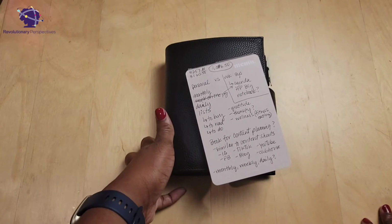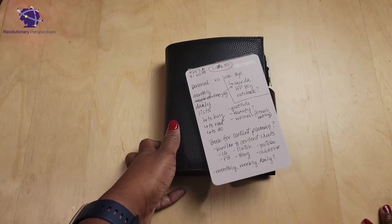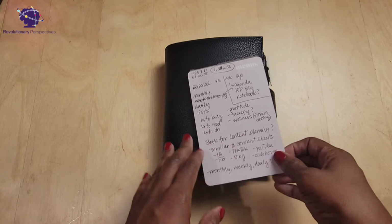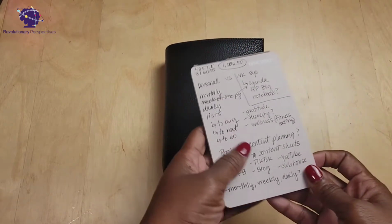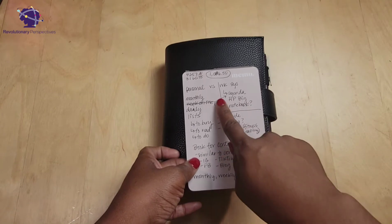And the only thing that I feel like I have used and loved more has been a half letter or A5 size. So don't be surprised if I go back to that. But for now, I am looking to see how I can use this A6 a little more. So I kind of mapped out what I thought that I needed.